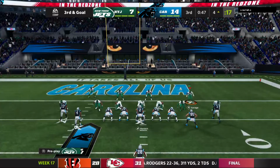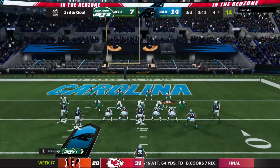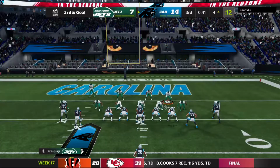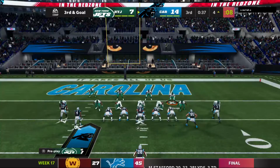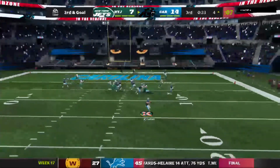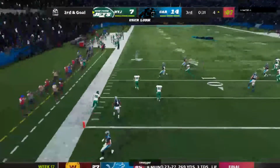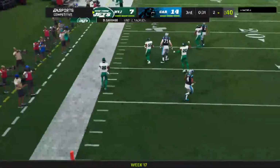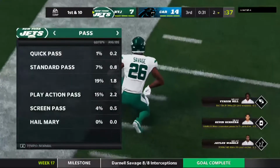Mike, 45. Hey, pick it up, defense. Let's go. Check Mike, 45. Justin Herbert looking to pass. And it's intercepted at the goal line. Picked off by Darnell Savage. And the Jets are going to take over at their own 2-yard line.